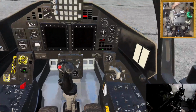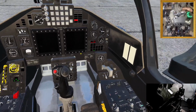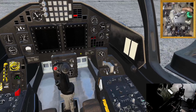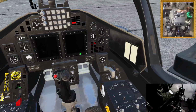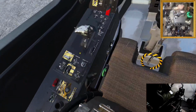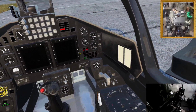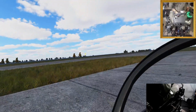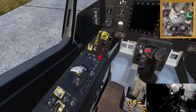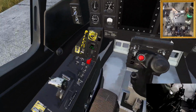I think I hit the switch inadvertently. Switch. Go. Hold. There we go. Now we've got the ready light. Let's get ready. Going to pull up. Go ahead and recenter our cockpit.